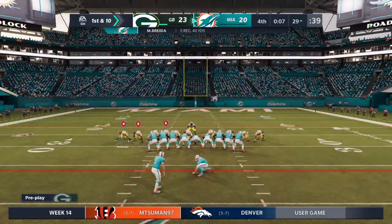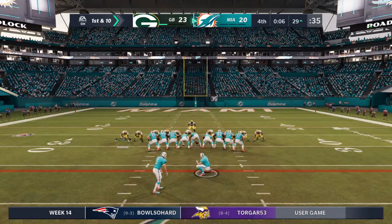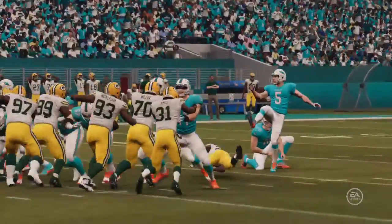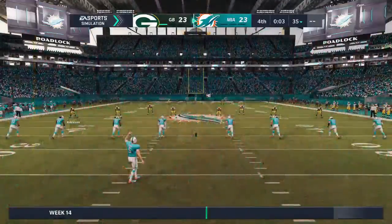So here we go. Maybe the biggest kick of the game forthcoming. This to potentially send us to overtime. And this one is right down Broadway. And they will tie this game here in the final seconds. So a money kick there in the final seconds.